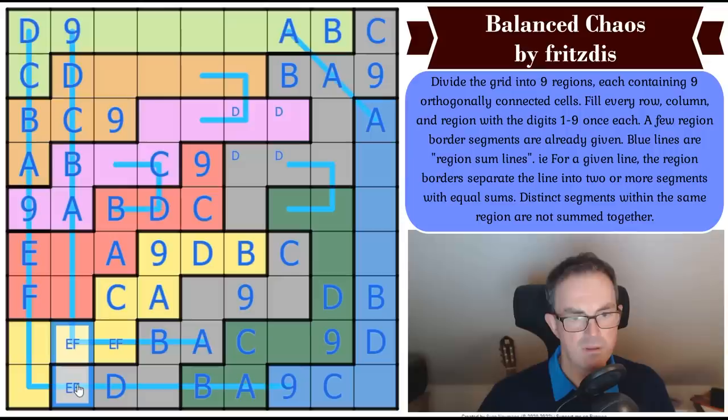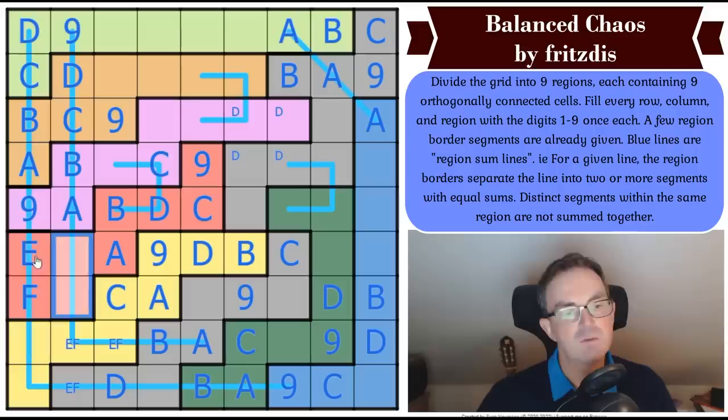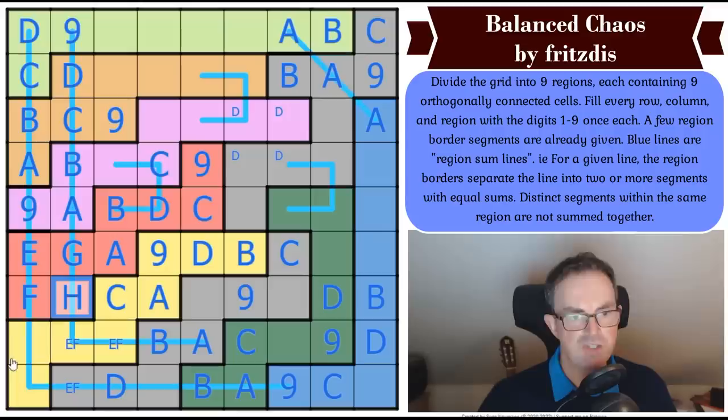Now, has that actually done anything for us? Maybe not. So we're left with the final pair that add up to 9, which are going to be G and H. So again, if we go G and H there, we know these are a GH pair in column 1. FH. All right, here's something.